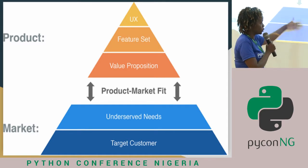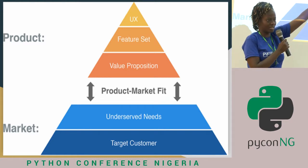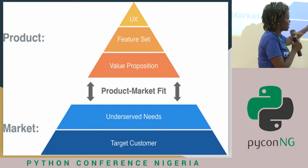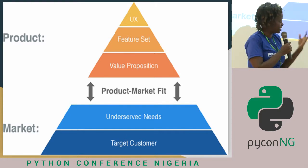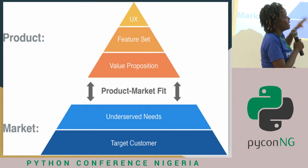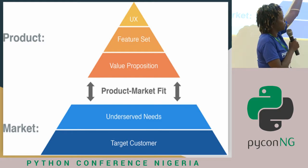And then this is the process of getting your product market fit. So these tools, if you've not done these tools, don't even start going to this at all. So this has to match this. You need to start with the underserved or unserved needs. And your target customers, what do they want? What is the problem? Then based on that, you decide what you want to build.